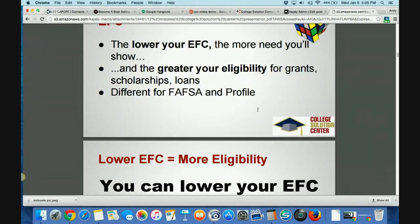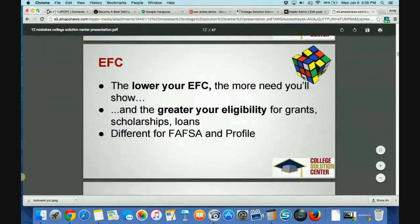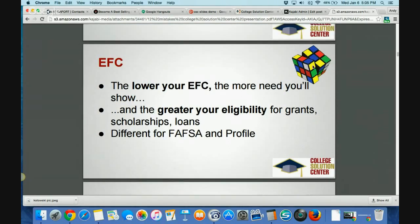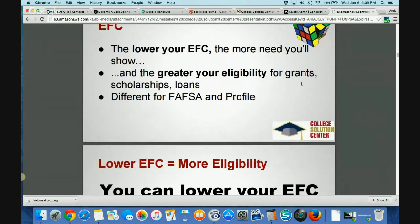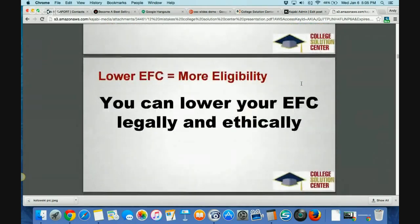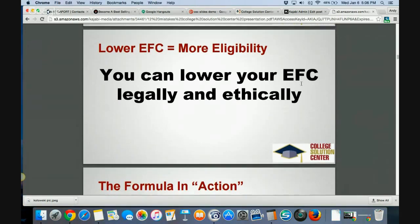It's actually a little bit different. You calculate EFC differently for the FAFSA and the profile. By the way, I like using little images like this, because it shows you that this is an example, of course, of a Rubik's Cube, which is complicated to solve. So that's a not so subtle type of tie-in there. And again, I want to keep hammering this. You can lower your EFC legally and ethically, and that's what I'm going to show you how to do.